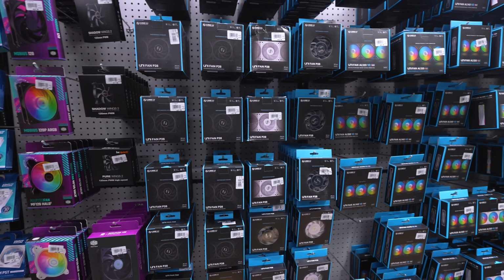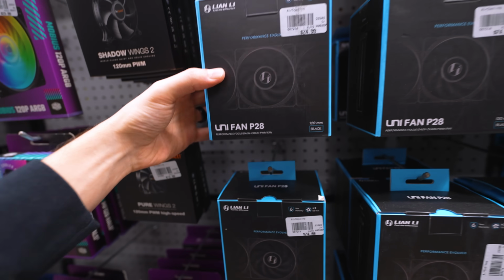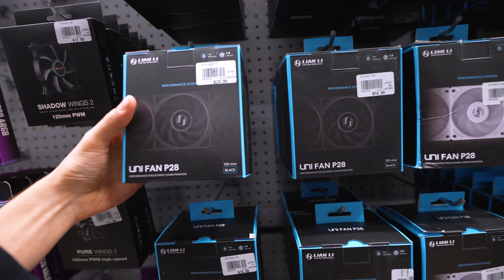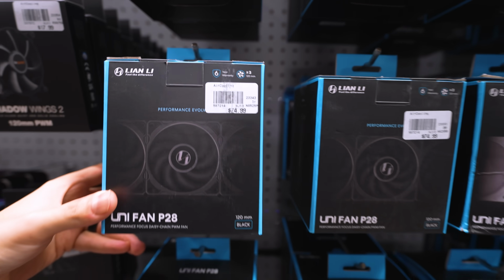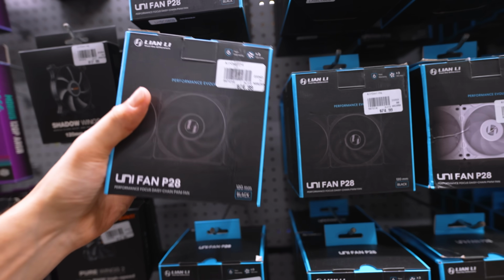Actually, hold on. I didn't even know these exist. The P28, which I think, yeah, the performance. These are the performance fans. I did a build with the Performance AIO. I didn't know they actually sell the fans by themselves. So 3 for $75. It's not bad, but I don't know if we can fit 2 packs of these. You know what? We'll try it. Screw it. Let's get 2 of these.